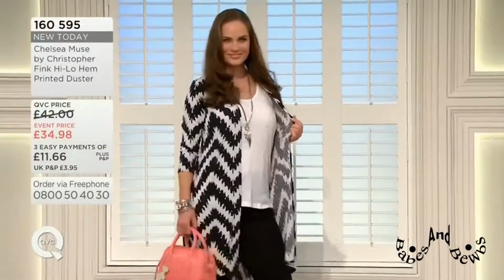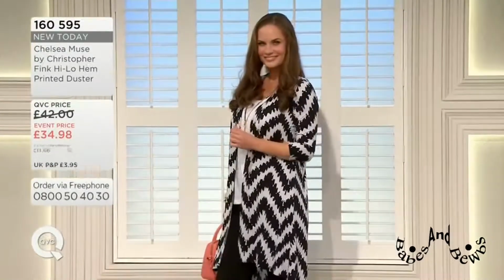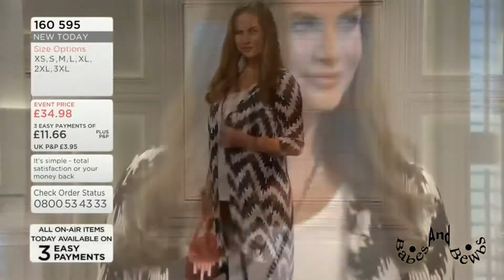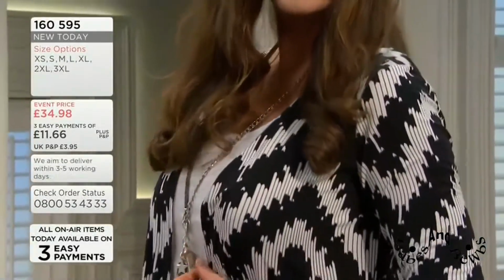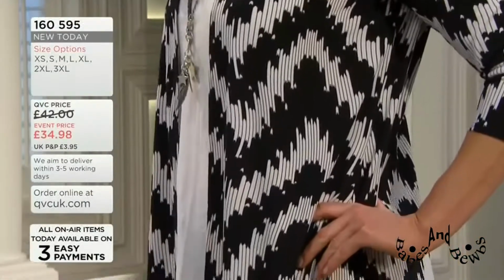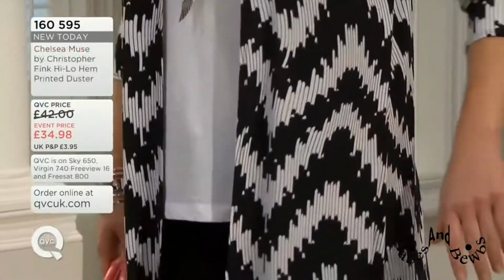Models, including this jacket from Christopher Fink. He's here, in fact, with the Chelsea Muse range with this gorgeous style, black, white or navy Atlanta blue, and $34.98 is the event price. And look at the easy pays, $11.66 plus P&P to get it at home and try it out. You're going to love that. We'll see it about second or third in the hour.